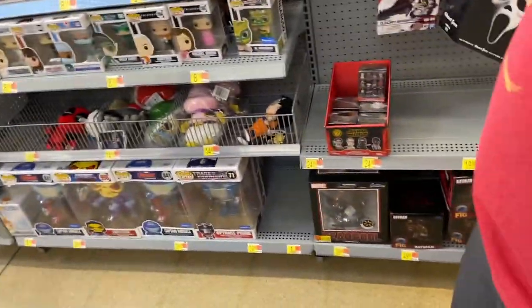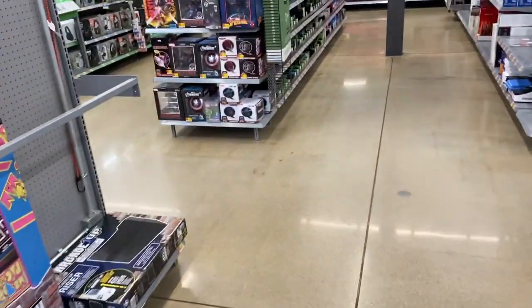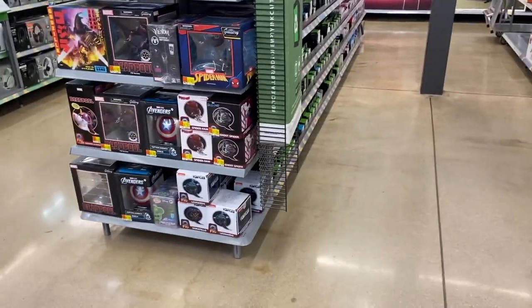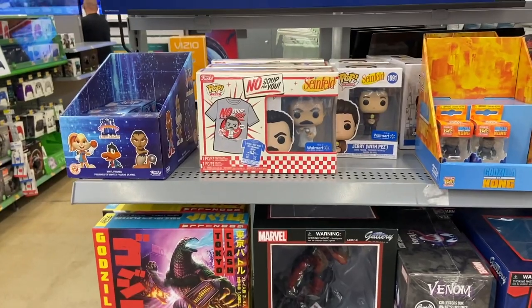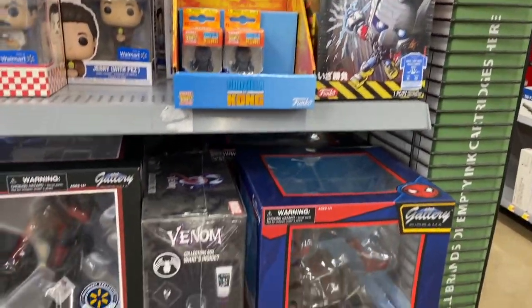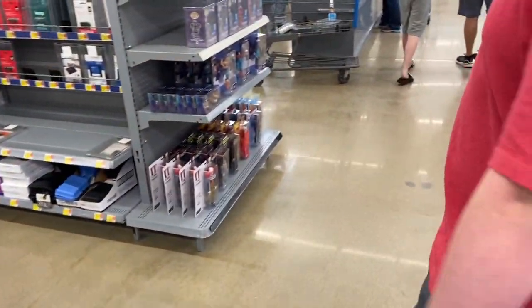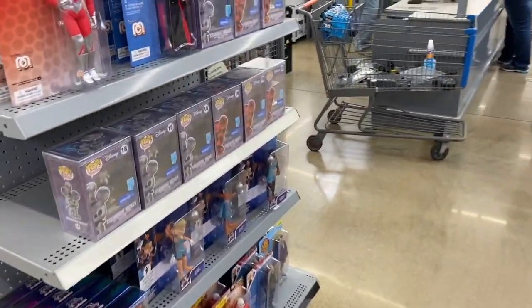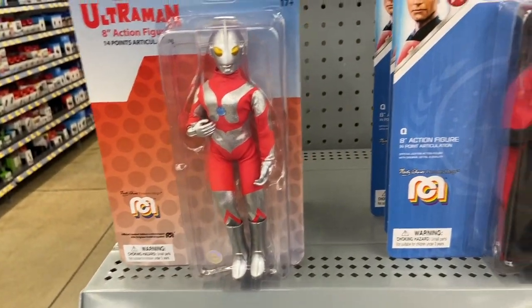You're like, they don't have anything. Ooh! Oh, they do have that. Look at that. Let's see what they got over here. They got these end caps here, different things on here. No suit for you. Thor mech suit. There. What have they got over here? Oh, yeah. Oh, they got Q. That's kind of cool. Ultraman.